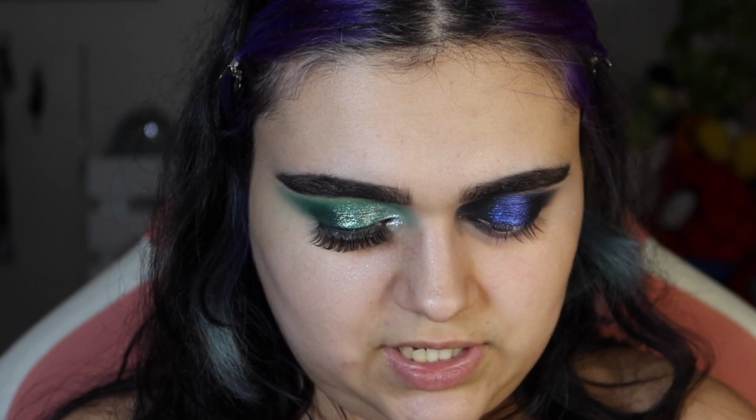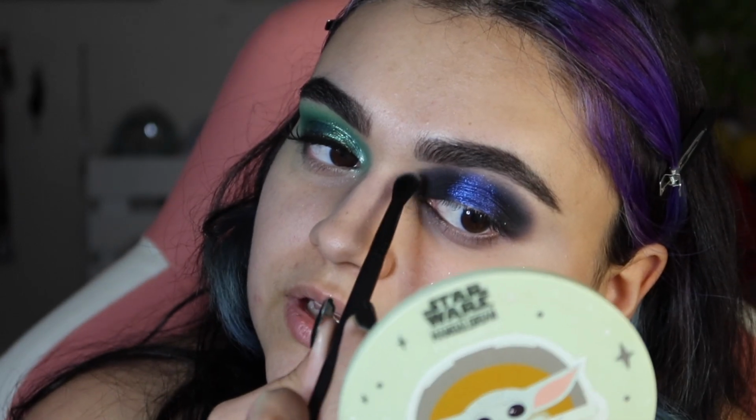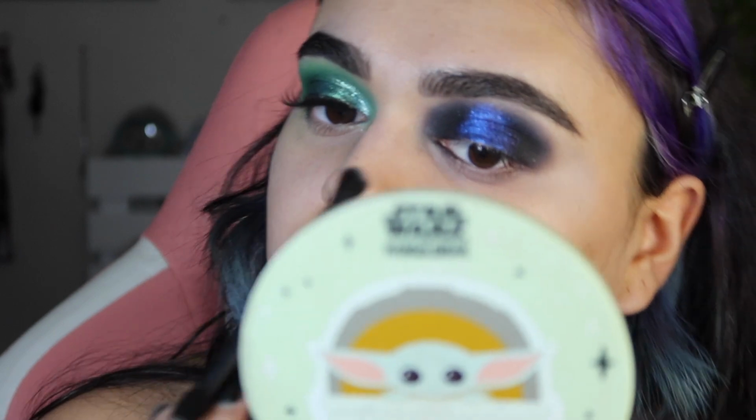So I'm going to take another one of those e.l.f. creasy brushes, take a little bit of concealer, and kind of just see if I can fix this area. I think that worked really well actually. I'm just gonna take a wipe and wipe off the rest of that.